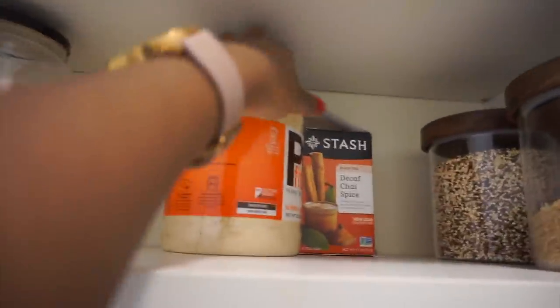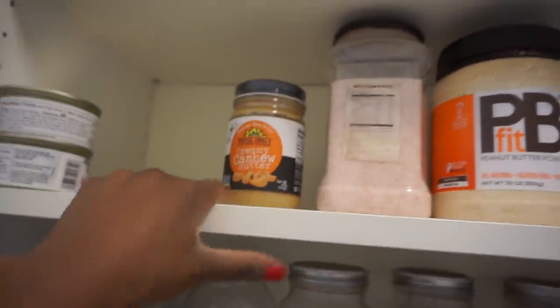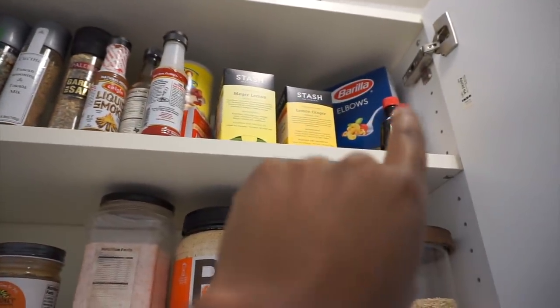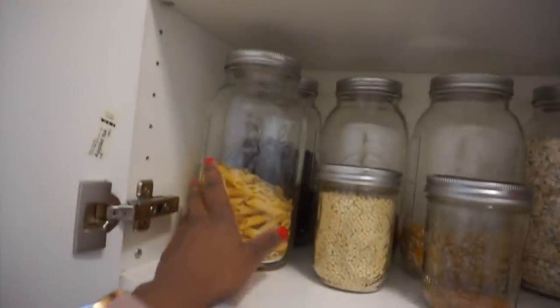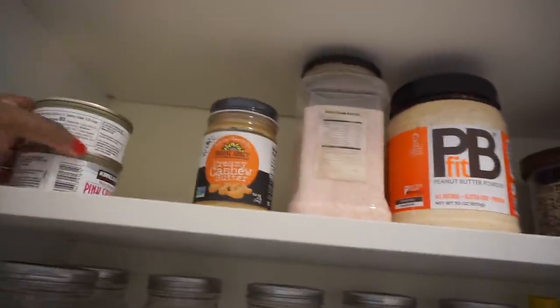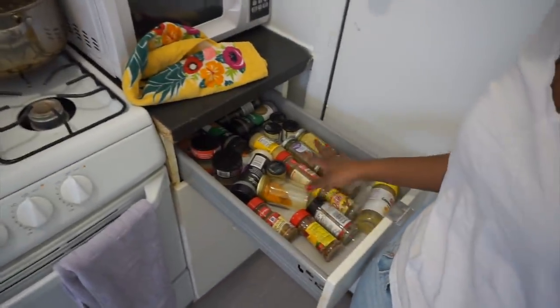Then we have the powdered peanut butter. Then we have my Himalayan sea salt and then my cashew butter, which I haven't used yet. And then everything up there is the same. The elbow noodles, I may bring those down, although the penne pasta has been making me very happy. So I may just leave those up there for macaroni and cheese. And then I still have my little salmon containers. So that's all for what's in my cabinet. Then here in my spice drawer, it's still pretty much exactly where it was before.